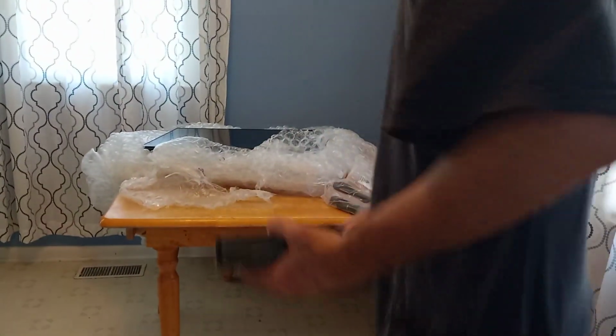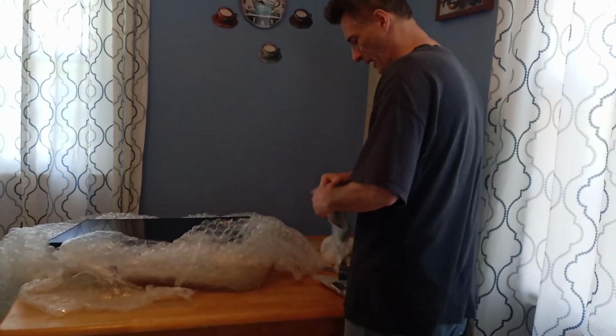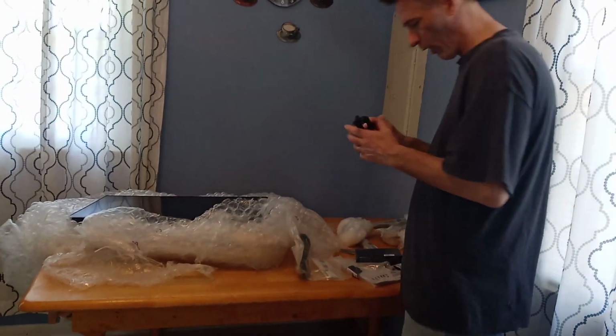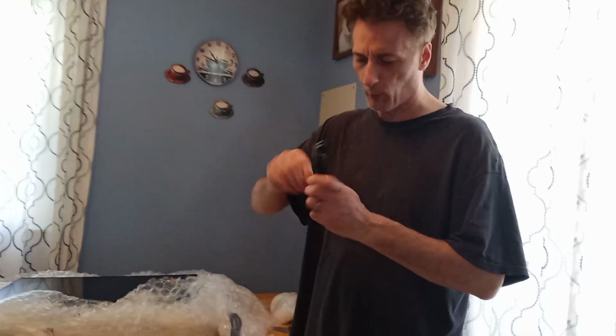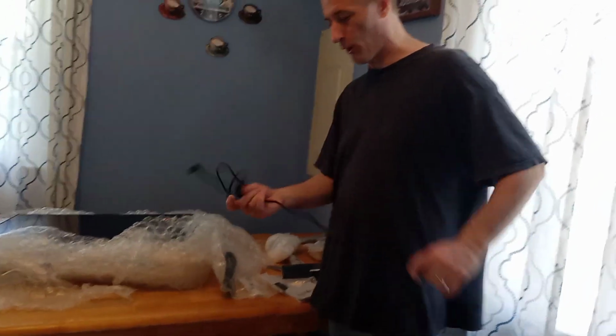Wow, this actually is brand new. Huh. That's interesting. One of the problems with these monitors is, if you've ever heard of a silicon lottery, a silicon lottery basically is when you have a computer component where, even though it's the same make and model, some of them just run better than others. It's just the luck of the draw.